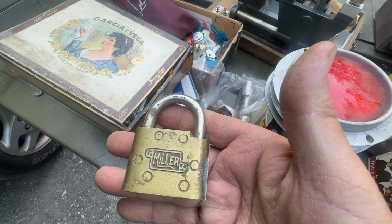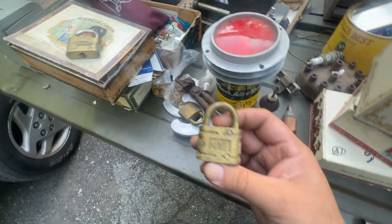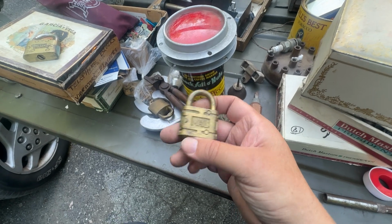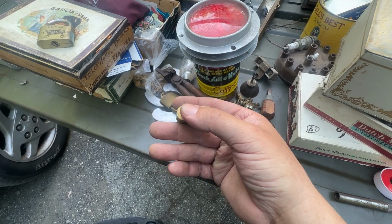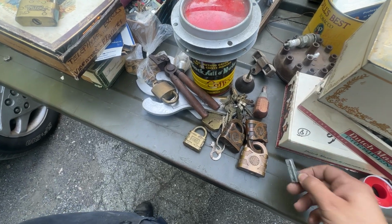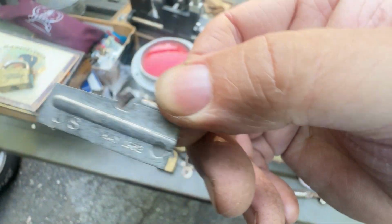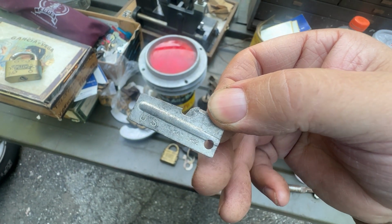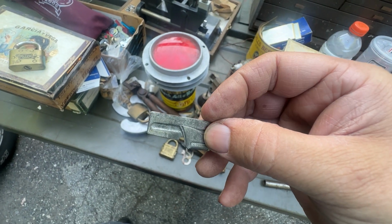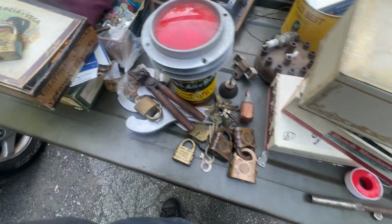Miller. Friend of mine's named Miller. RFD. This is a mail lock. Huh. Takes another one of those flat keys with the slots. Of course, we all know what this is, right? It's actually dated May of 1962. I still use these. It's one of my other keychains.